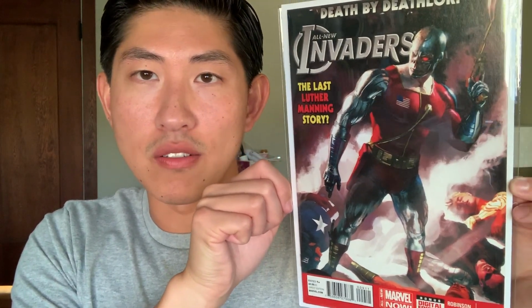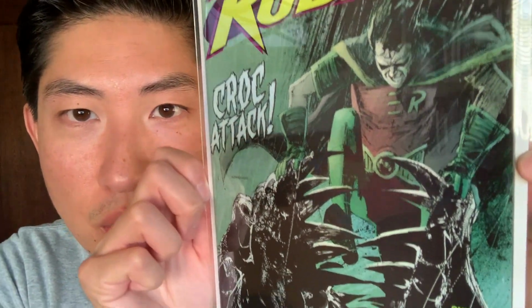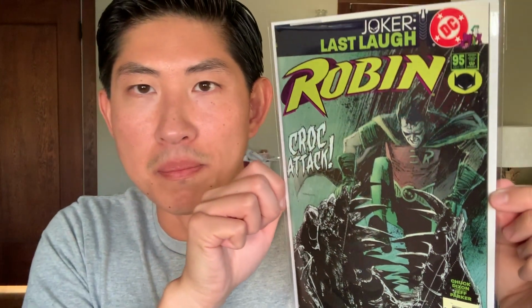Next up is All New Invaders number 9. I cannot remember this artist for the life of me, but I have a bunch of covers of his. He renders characters really well, and I just love this cover of Deathlock looking like a badass taking out everybody, so couldn't resist. Next up is Robin 95. I've never seen this cover before, but I automatically knew that this was a Bill Sienkiewicz cover by the line work. Very sketchy. But I just really love the colors and the action going on in this cover.